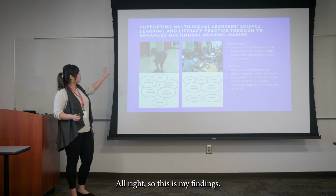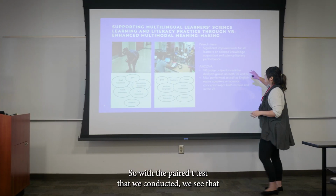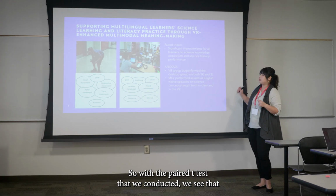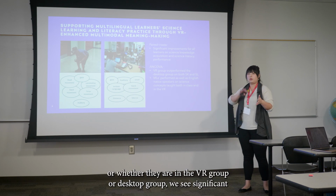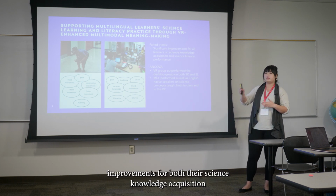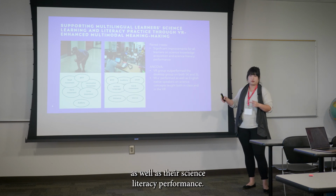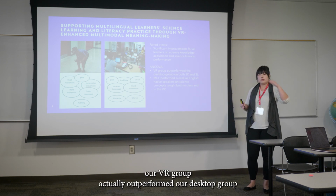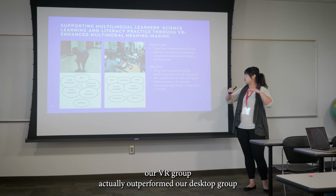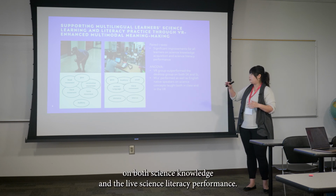All right, so these are my findings. I'll start with the quantitative analysis. With the paired t-test, we see that all of our learners, regardless of their learner types or whether they are in the VR group or desktop group, show significant improvements in both science knowledge acquisition and science literacy performance. Then in the ANCOVA test, we see that our VR group outperformed our desktop group on both science knowledge and science literacy performance.